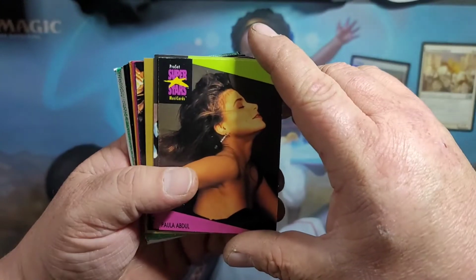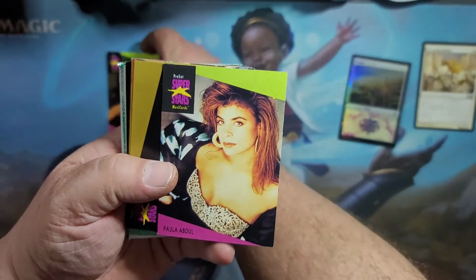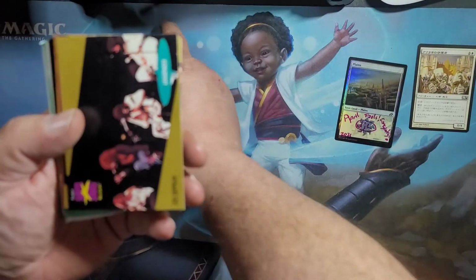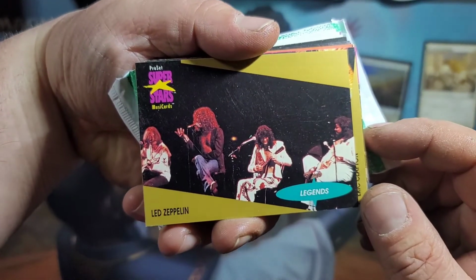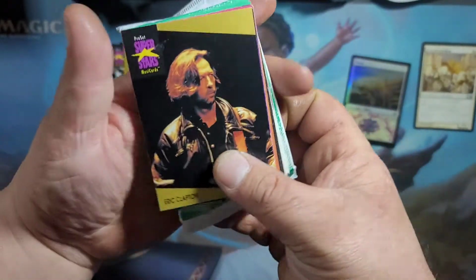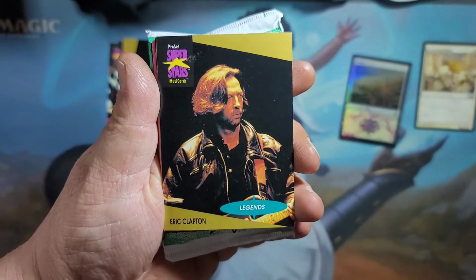Alright. So, these are pretty cool. Oh, another Paula. She's always been in the limelight, hasn't she? Got the Led Zeppelin. Very cool. Old school 80s cards. You know, you gotta love those. Oh, this is a legend. He has always been a legend. Eric Clapton.